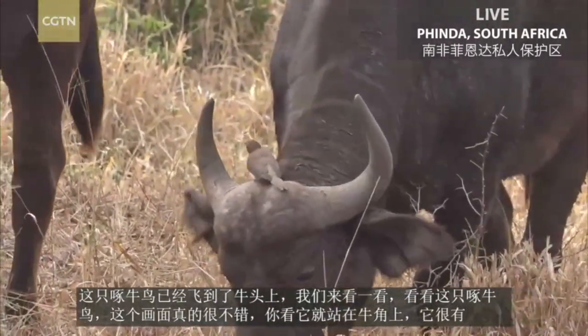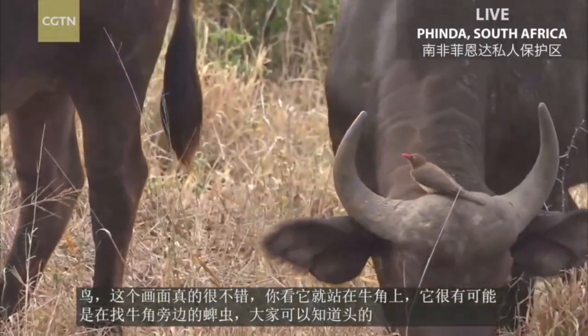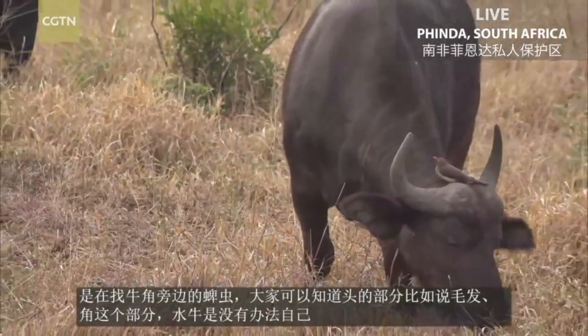horns. So you can imagine there are some crevices where the ticks get in that the buffalo can't scratch off himself. Quite funny that the oxpecker has to hold on for quite a bumpy ride.